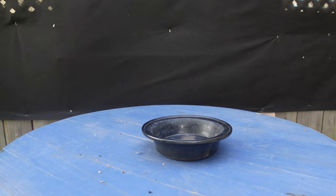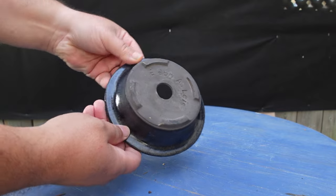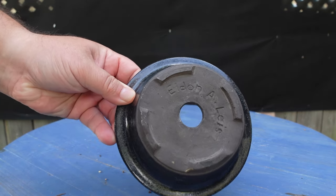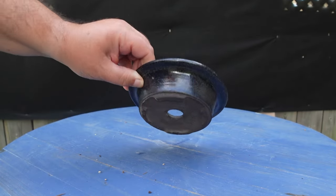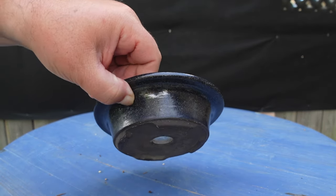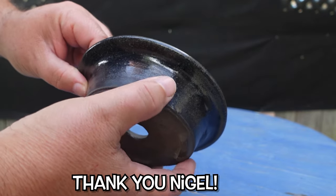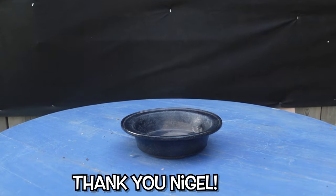Next up is this little black bonsai pot. If you look really closely, you can see that it was actually made by Eldon, one of the original founders of the KW Bonsai Society. This is an amazing piece of history. And Nigel, thank you so much. I've always wanted an Eldon pot, so I really appreciate it.